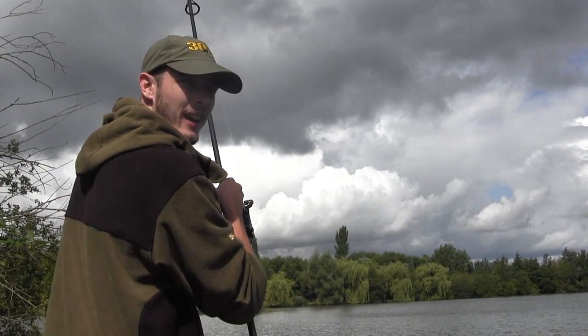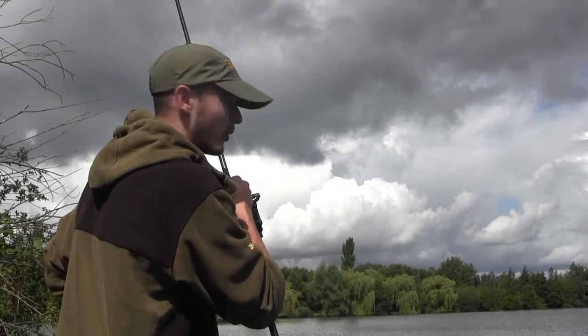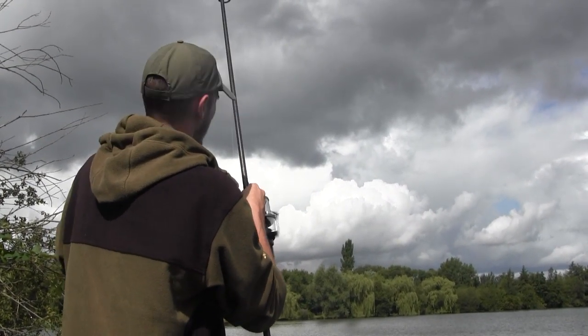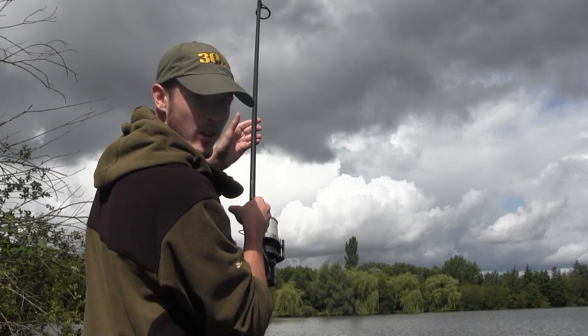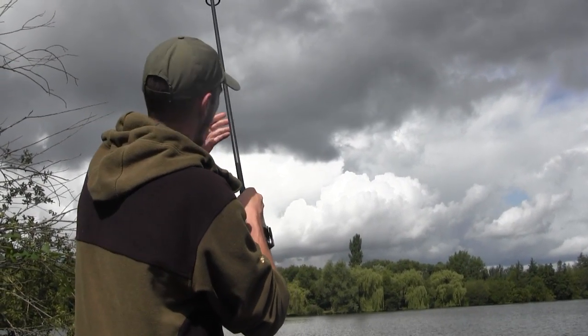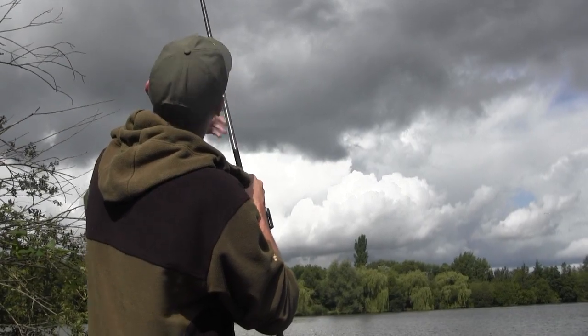Right, well there we are, black and yellow ziggies again. About the same time as I caught the fish yesterday that dropped off. It just seems like the fish are moving into my area around this time, just onto the shallow plateau in front of me. Let's try and land this one.